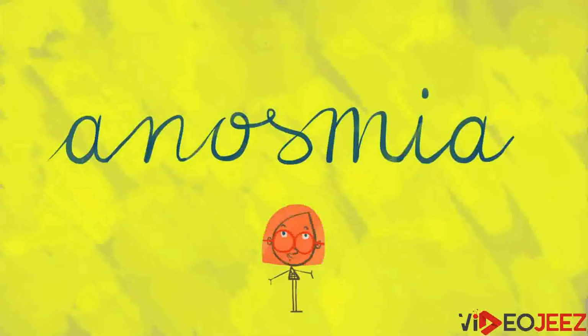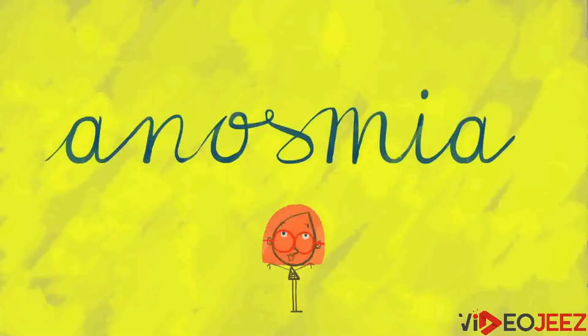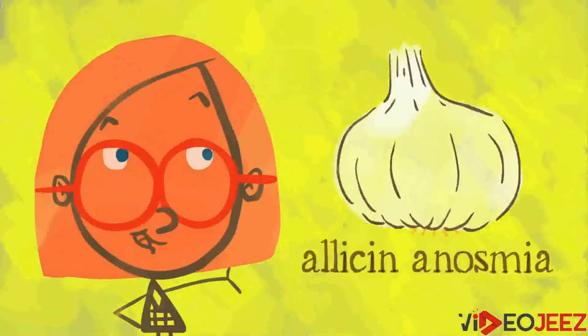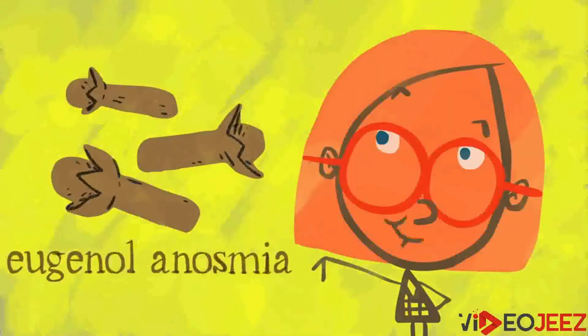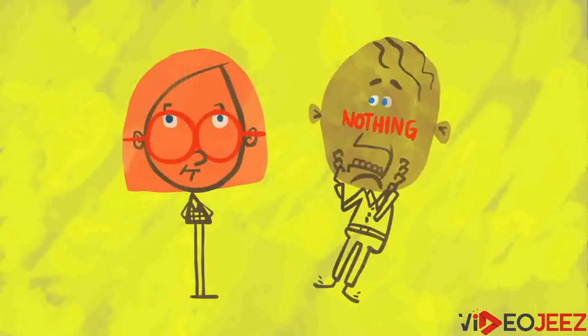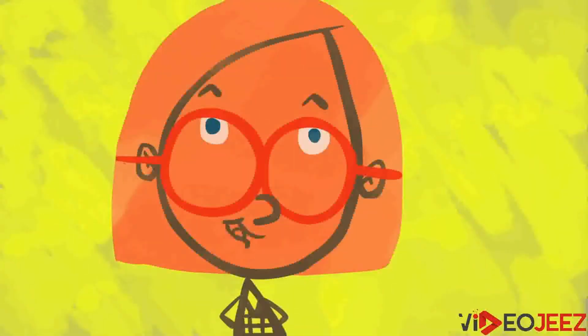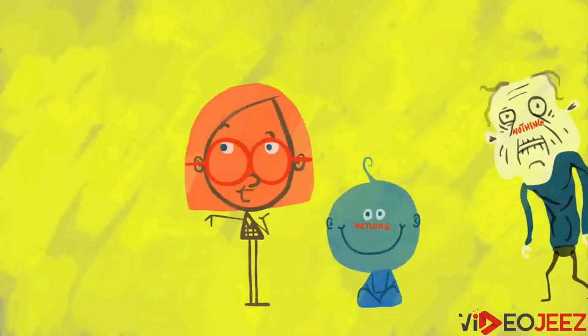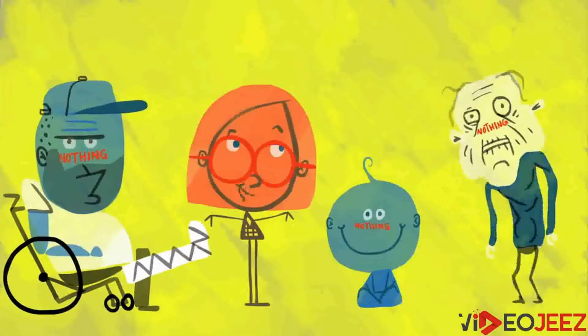The inability to smell a scent is called anosmia, and there are about 100 known examples. People with alicin anosmia can't smell garlic. Those with eugenol anosmia can't smell cloves. And some people can't smell anything at all. This kind of full anosmia can have several causes. Some people are born without a sense of smell. Others lose it after an accident or during an illness.